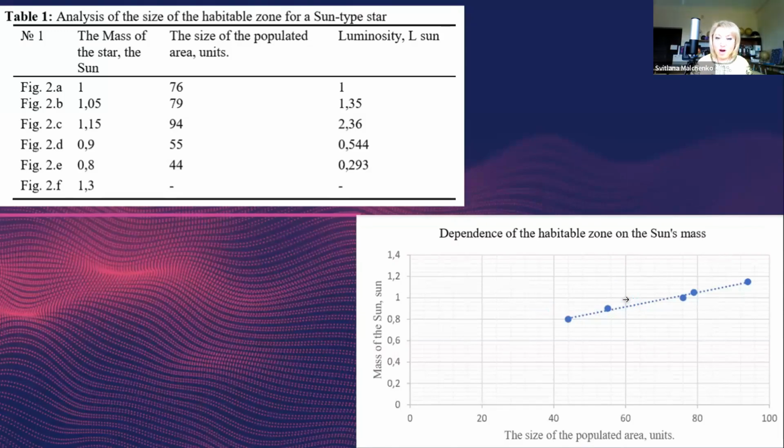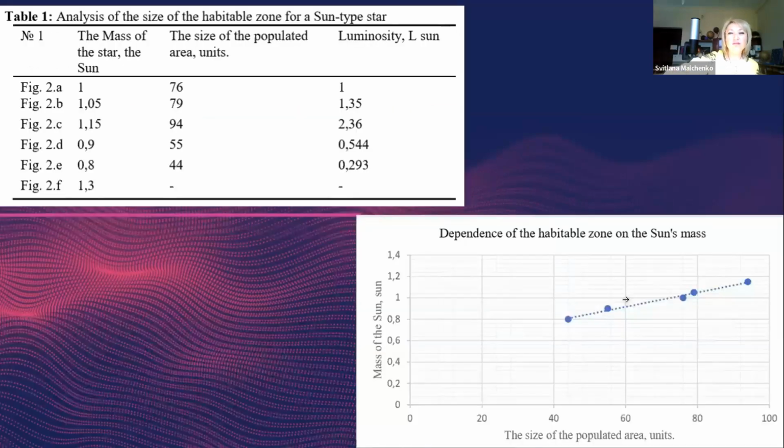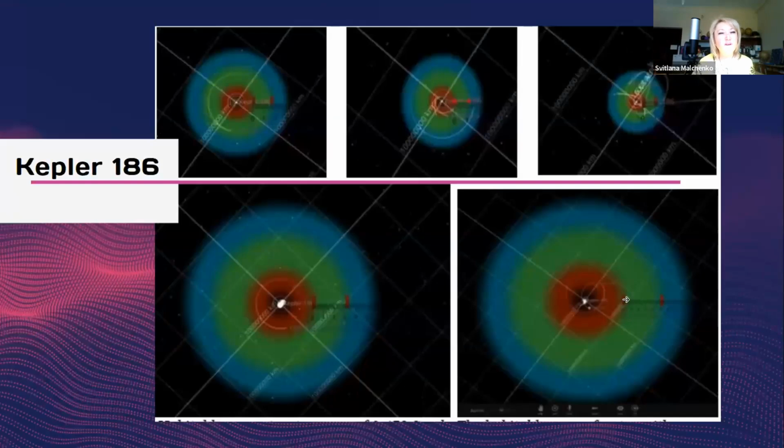Note that at a mass of 1.30 solar masses, the habitable zone disappears. This is explained by the fact that the luminosity and temperature of the star also depend on its mass. We studied some stars. Also, you can see the result of our experiments for Kepler 186.